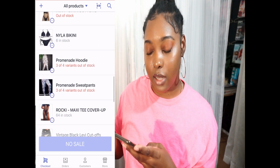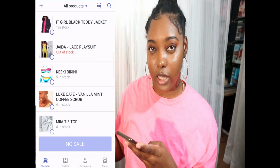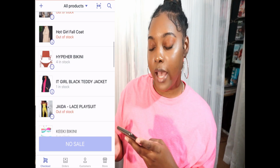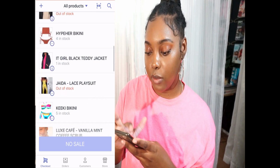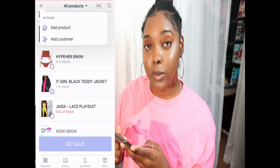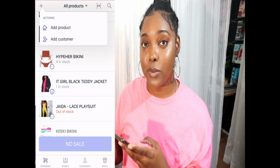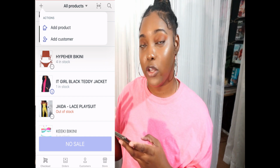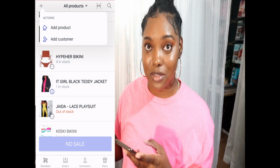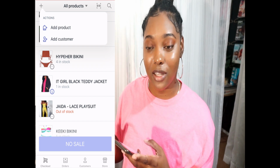These are products that I already have in my store that are connected already to my Shopify, that I have stock of and inventory and everything. If you want to add a product, it's super easy. You just click on the plus sign and see where it says add product or add customer. And where the customer part is, this is why it really works well for pop-up shops. If you're at a pop-up and you're trying to collect emails, this works amazing. It's less hassle. It's awesome. You can build your email list while you're selling clothes.